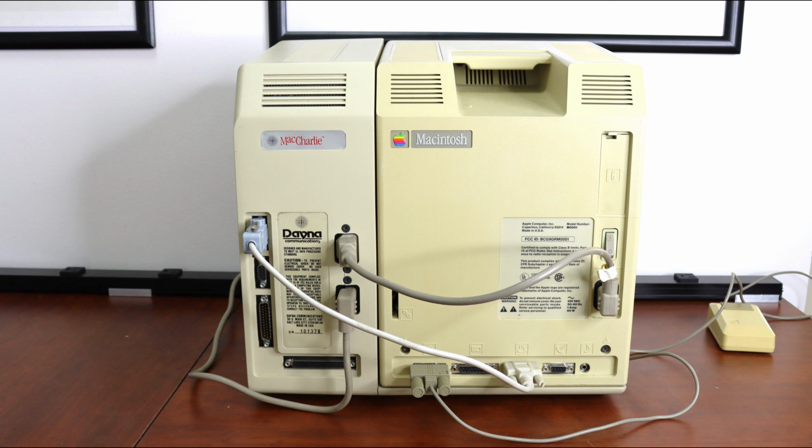The other thing is the communication cable, which goes on the top port of the MacCharlie and goes to either the serial communication cable or the printer port in the back.